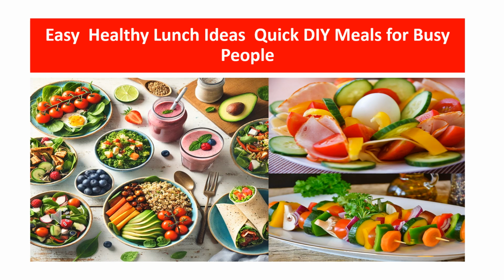What's a quick homemade lunch that's healthier than fast food? A grilled chicken and avocado wrap, chickpea salad sandwich, or DIY burrito bowl is faster and healthier than takeout.